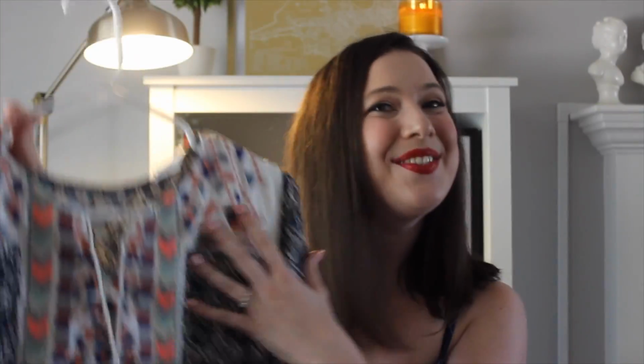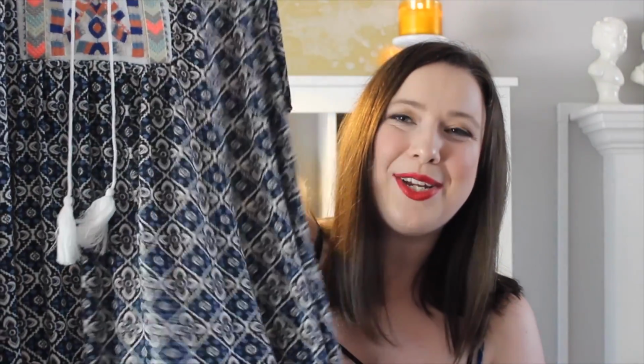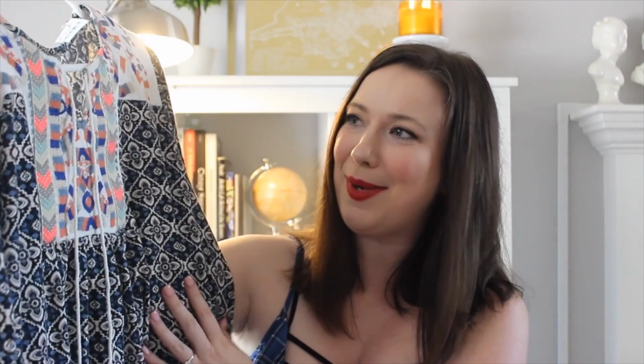So next up is this really cool little tunic dress piece, and I actually found this one in the sleepwear area. So top tip, make sure to check out the sleepwear area for pieces that you can wear out and about, not just for sleeping in, so keep that one in mind. But I just fell in love with the mix of prints here, and then of course the tassels just sold it for me. So for only $3, of course I had to pick it up.